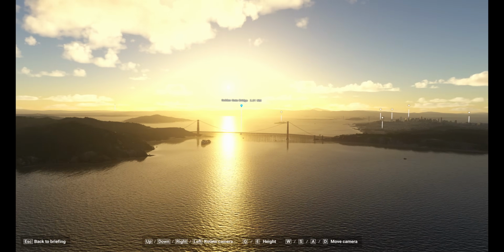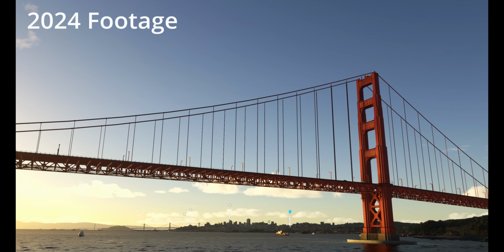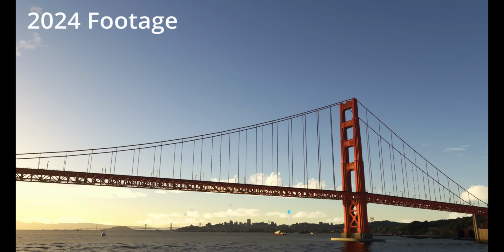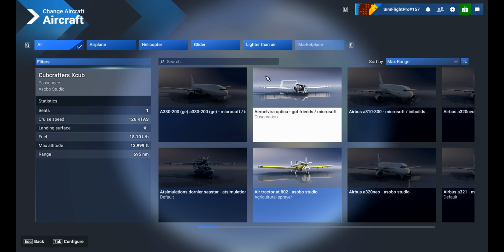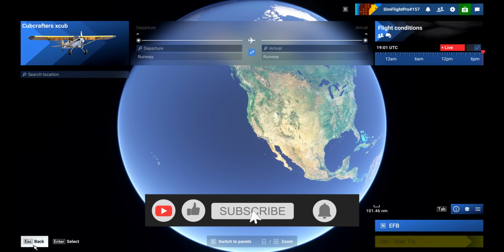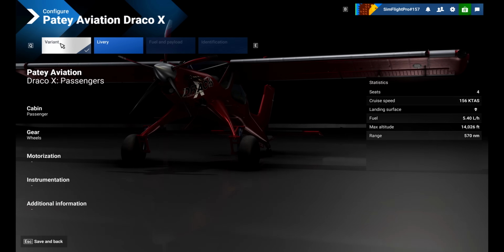There are many features lined up on the next installment, and some of them are known and many of them unknown to us, at least till today. Now, trying out Microsoft Flight Simulator 2024 was a great opportunity to really see what has changed on the next installment. I got the chance to try this out and thought of giving the Draco X a try, and this was quite recent. One of the demanded aircraft for Microsoft Flight Simulator 2024 and developed by Godfriends, a prominent third-party content creator in the community and a partner for Microsoft.